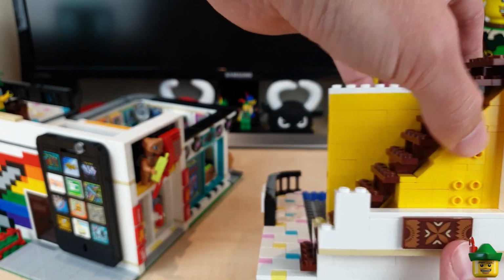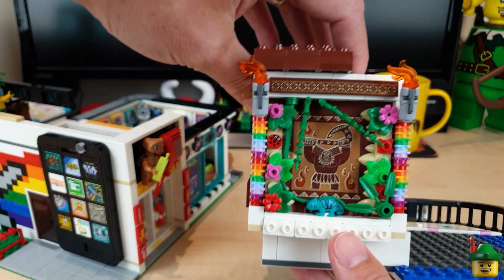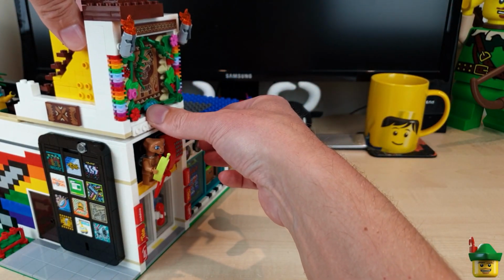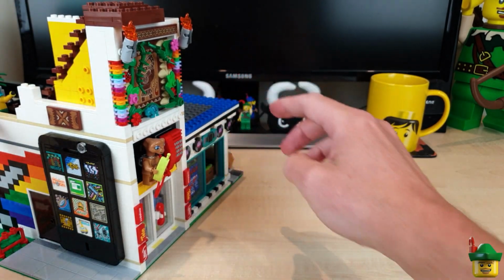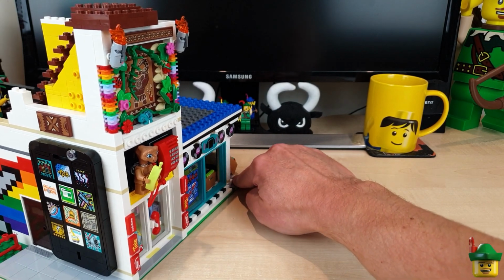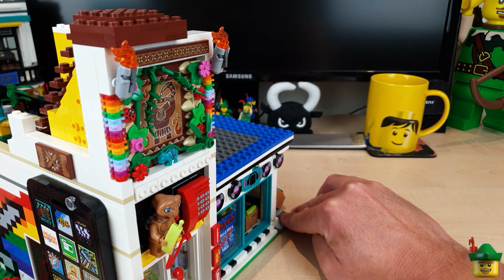Right, now we need to finish this side off and this bit around the bottom of the stairway. But wow, that looks absolutely great, doesn't it? Let's see this go into perfect position with that tan stripe going all the way along there. And yeah, that's looking good, isn't it? Looking very good. Nice.